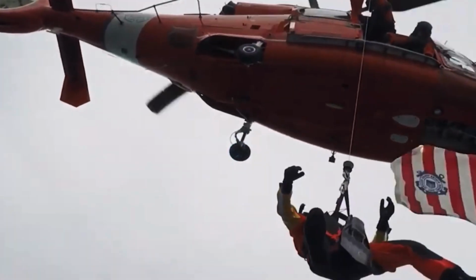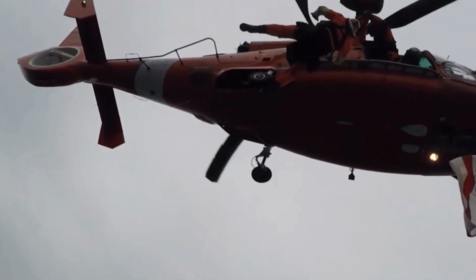So at a station, you're working with the small boats, getting communications qualified and things like that. And on a cutter, you're either working with deck force or down in the engine room, working with our awesome enlisted members doing those jobs and learning that role.